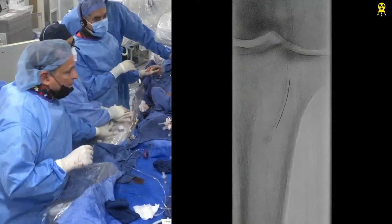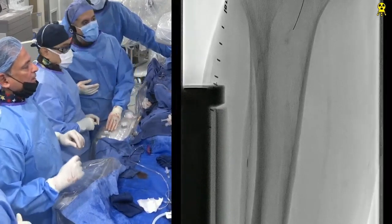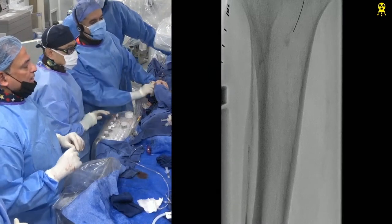Can I see, guys? Where's my catheter? Oh, there you go. The catheter is in the proximal AT. Yeah, we see it now. Why is it coming back? Can somebody put pressure on it, please? Yeah, I got it. Thank you.